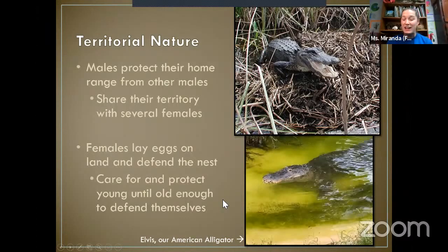Yeah, so once again, that is Elvis, one of our American alligators who we have here at Flamingo Gardens. And the top picture that we have is just a picture found from the wild. It is a female alligator protecting her nest. They build these mounds in the swamp where they pull up dirt, and that is how they build their nest. They bury their eggs under the ground.